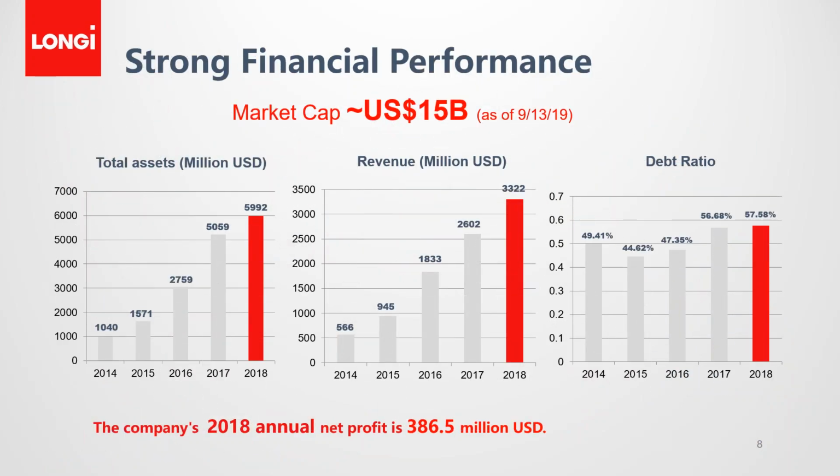One of the strengths, the biggest strength of LONGi is a very strong financial performance. Since we went public in 2012, we have been able to grow our revenue more than 60% every year on average, and the profit is very healthy. Last year, with 3.3 billion in revenue, we were able to generate net profit of more than 386 million US dollars. We expand very aggressively, but we also grow very healthy, right?